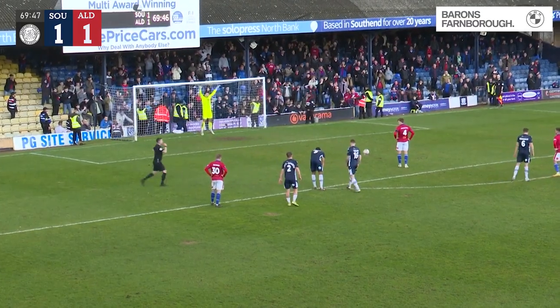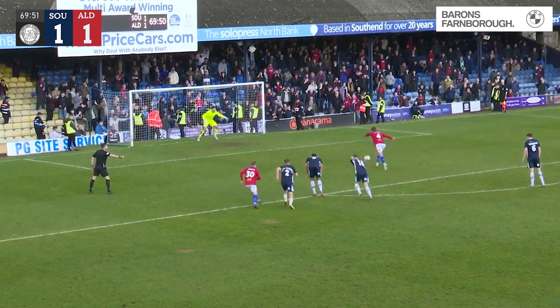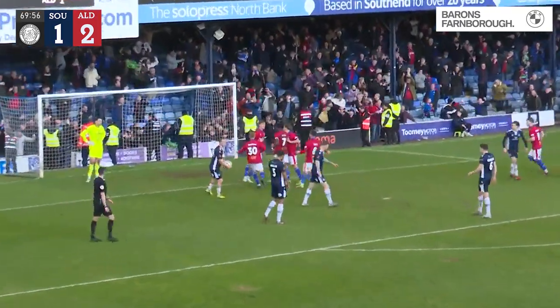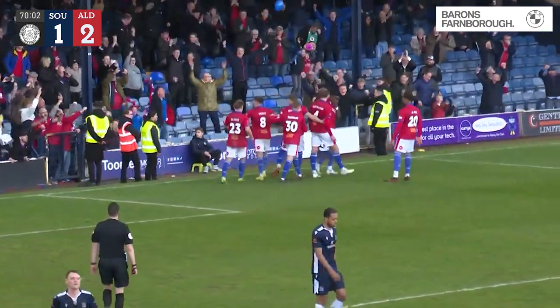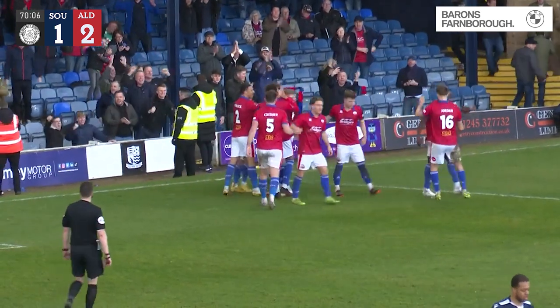Hutchinson's not on the pitch, so the skipper, Joe Partington's going to take it. He's going to step up now, right-footed. Oh, and he's buried it right in the top corner. And the Shots have come from behind to lead here at Roots Hall, right on the 70-minute mark. 20 minutes to go, Southend United 1, Aldershot Town 2.